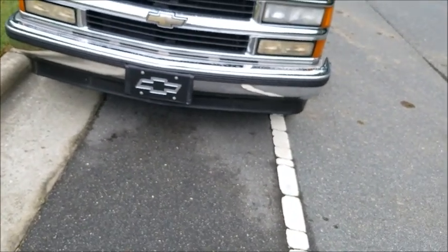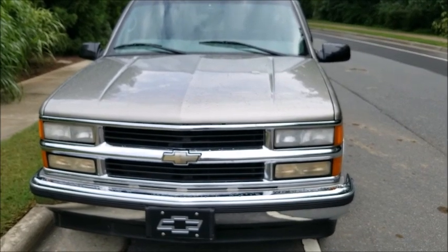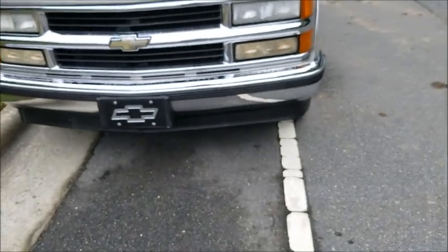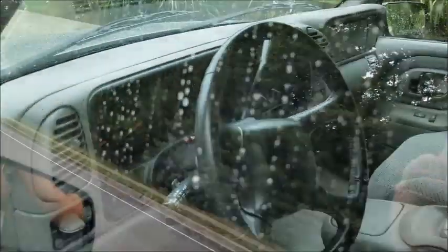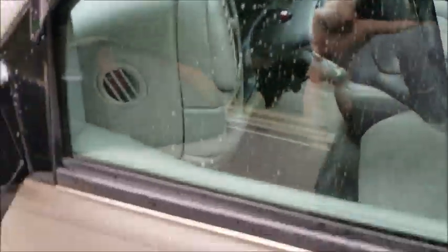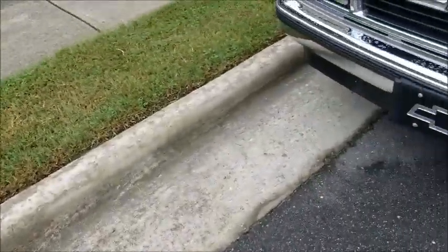Yeah, that's about it. Thank you guys for watching. I'll be sure to have some more videos of this thing because I've got to replace the door lock actuator. Actually, I forgot to show y'all that this is a 2-wheel drive model. As you can see, there's no shifter on the dash in there. This is one of the rare options of these CK trucks that has a 2-wheel drive.